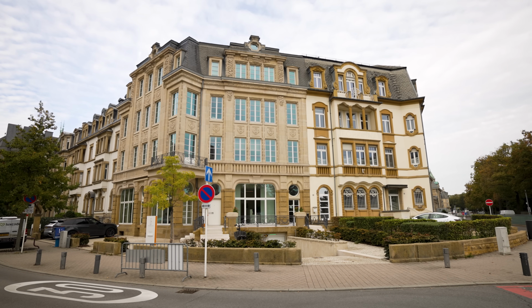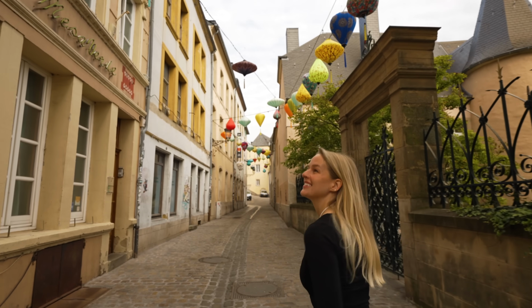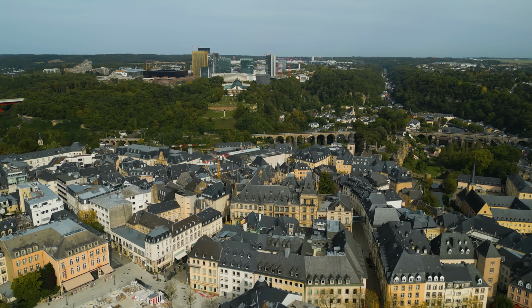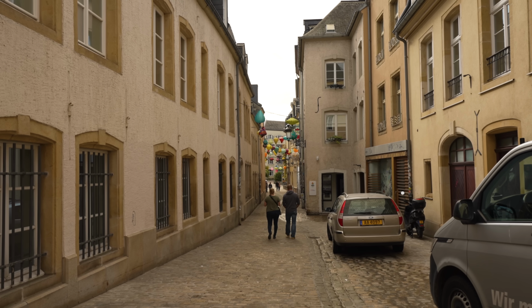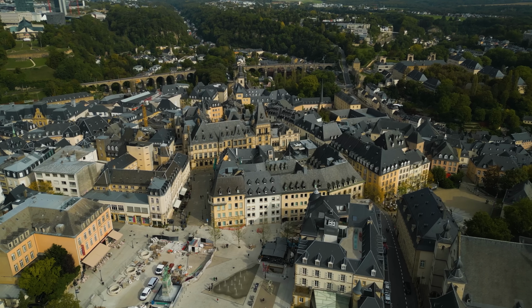Now, to walk off that pastry, let's wander through the picturesque streets of Luxembourg City. This city is known for its well-preserved medieval old town, perched on an actual cliff, and it's a UNESCO World Heritage Site. It feels like we're walking through a real-life fairy tale.